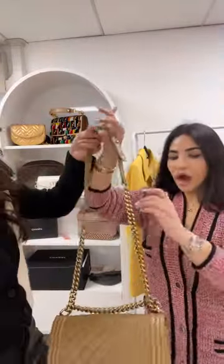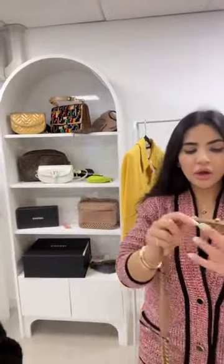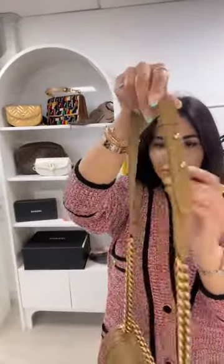So this actually looks really well with my outfit. It does. It's a nice color. I really like the size, actually. It's a really nice size. Do you want to wear it crossbody for them as well? Just to show them. I personally never wore it crossbody, but obviously you can adjust it from here.